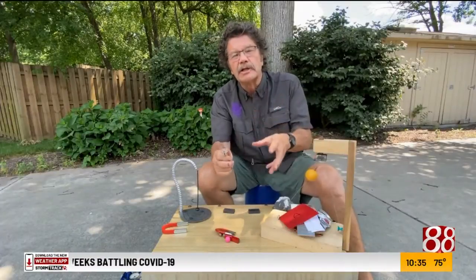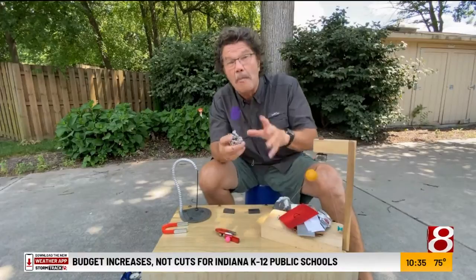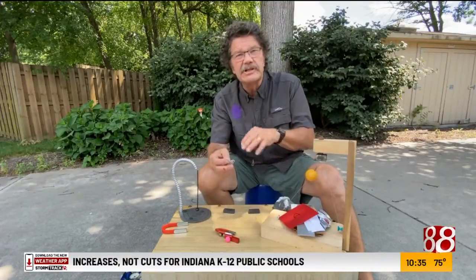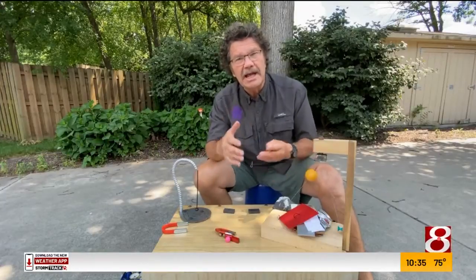A couple of safety things. When you play with magnets, don't let little children put them in their mouth. That's not a good thing. And also keep all magnets away from televisions and computers and especially phones, because the electromagnetic energy, one of the forces in the universe, is inside of phones and TVs. And if you put a strong magnet by them, well, your music will get erased from your recorder.